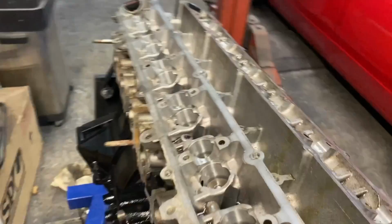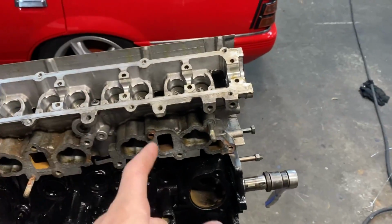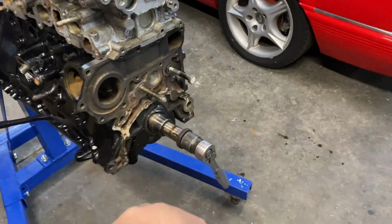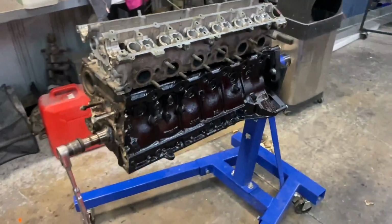Hey, there we go. All on now. Just need to chuck the lifters in, chuck the studs in, the head studs, torque them to spec, set the crank to the right spot. We can chuck the cams in. Sweet. Starting to look like a motor again, which is awesome.